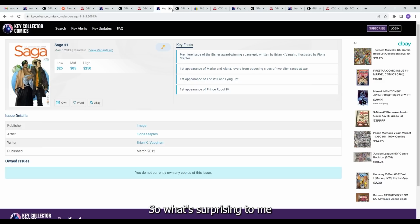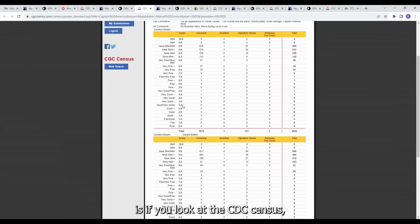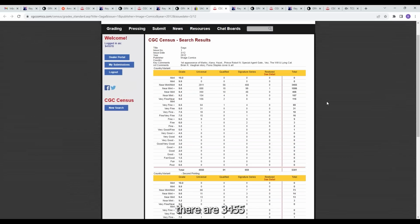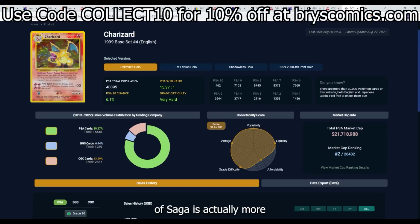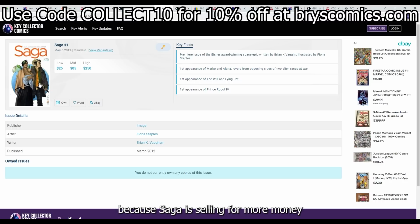So what's surprising to me about this book is if you look at the CGC census, there are 3,455 total 9.8s on the census, 5,300 total copies on the census. Way more than even the Winter Soldier. And Winter Soldier is in the MCU, and yet this book has more copies on the census, and it's more expensive. And so if we go back to the collectability scale here, that would indicate that the popularity of Saga is actually more than the first appearance of the Winter Soldier, because Saga is selling for more money and there's more of them. So it's the only thing that makes sense. And that's just fascinating to me. But I think it checks out, the popularity of the character Winter Soldier.